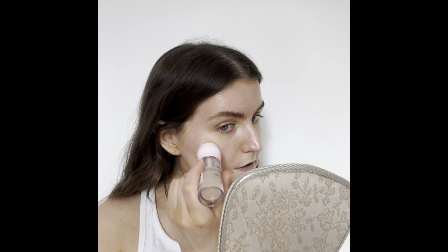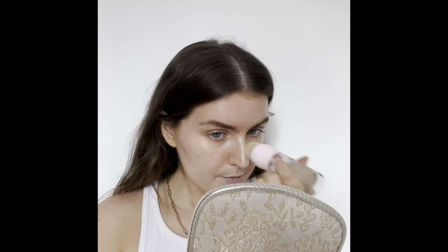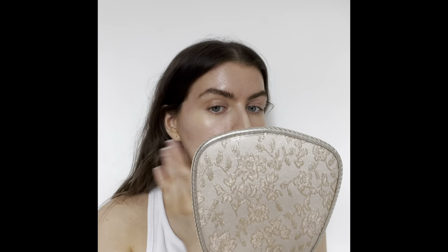I'm gonna start off with this, which is the Maybelline Perfecta 4-in-1 Glow Makeup. It's in the shade Fair Light. And I'm just going to use that on the tops of my cheeks as a sort of highlighter, I guess. A little bit on my nose as well. Kind of anywhere that I want to be extra glowy. I've already done all my skincare and that fun stuff. So yeah, that is on. Gonna go in with the NYX Bear With Me Concealer Serum.